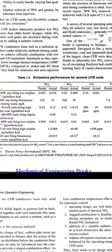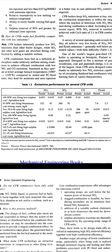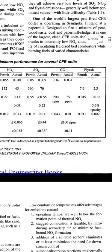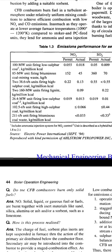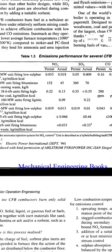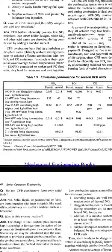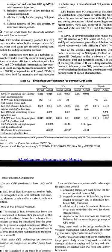And in this table, we can see the emissions performance for several CFB units. Note 1: included ammonia injection system for NOx control. 2: unit is described as a hybrid bubbling bed CFB. 3: calcium to sulfur ratio is 1.8 to 2.1. Source: Electrical Power International, September 94, reproduced with kind permission of Alstom Pyropower Incorporated, San Diego, USA. So this is the table. We can see the NOx, SOx, CO, and fly ash values for each boiler of different capacity.